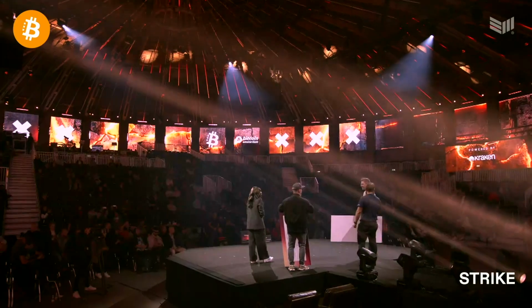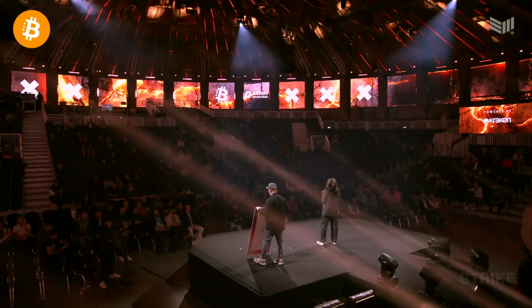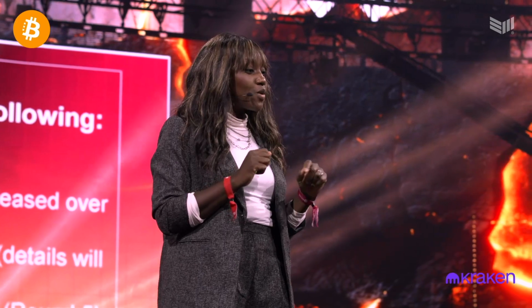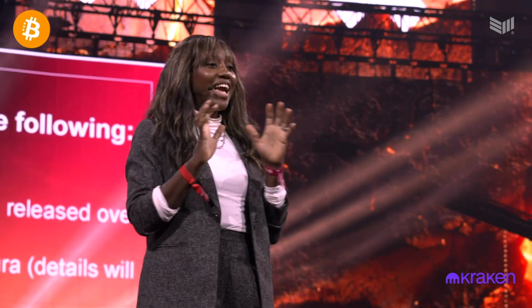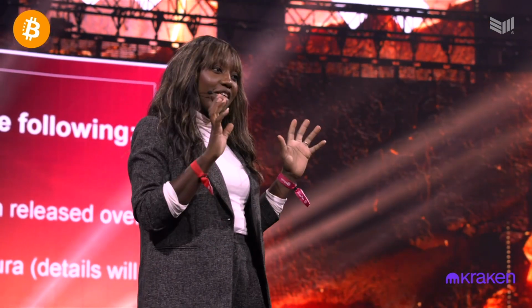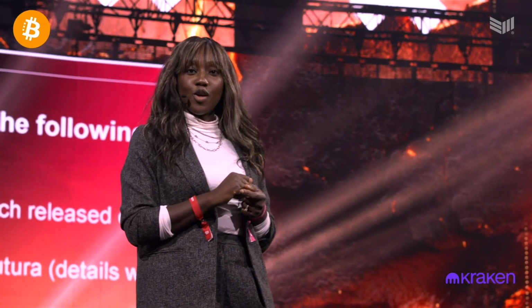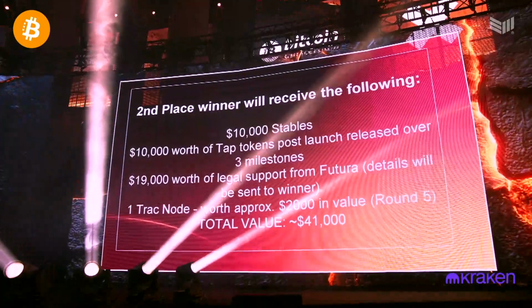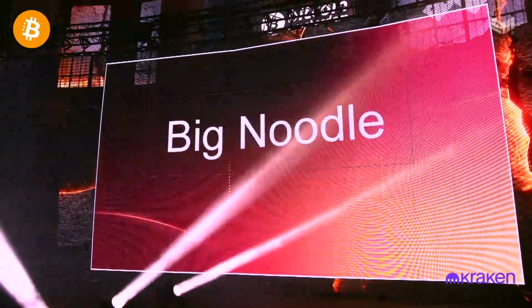Thank you so much. Congrats. So now for our second place winners, they will receive something a little bit more. They will be getting $10,000 in stables, another $10,000 worth of TAP tokens after launch, $19,000 worth of legal support, and a Trac node. And that has a total value of $41,000. So without further ado, our second place winner will be Big Noodle.